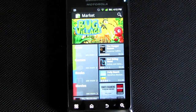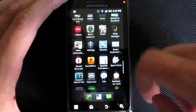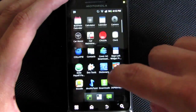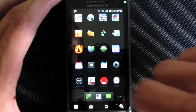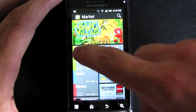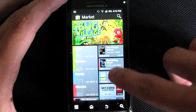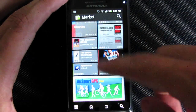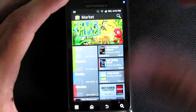You can rent movies now, and you can buy books for your book reading app by Google here. I think it's just called Google Books. It's just books, but that's the Google Book application. Anyways, you can see that there's a few apps or movies over here, and then there's a few down here that show you some things that are new or featured or anything like that.